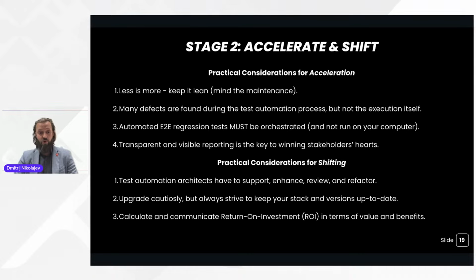So, practical considerations for shifting. Test automation architects have to be there to support, and we cannot afford losing these top guys, top performers that help the team enhance our framework, do the reviews, and refactor, improve, throw out unnecessary things, and make sure that we are safe to scale up. Upgrade cautiously, but always try to keep your stack and versions of the tools and packages you're using up to date. Calculate and communicate return on investment in terms of value and benefits. Let's not forget that.